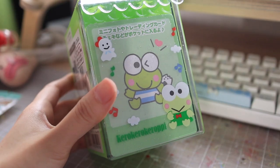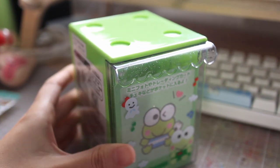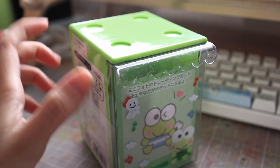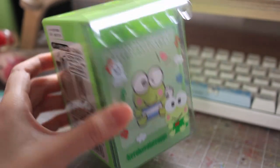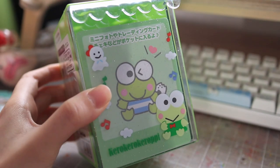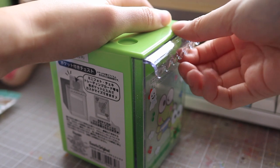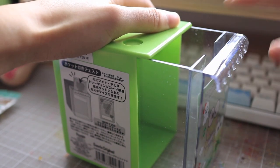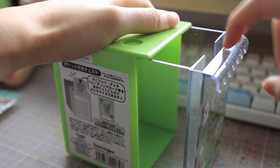The next thing I got was this stackable storage unit. I only got one though, but if you get multiple, you can definitely stack them up on top of each other. They come in many different colors and different characters. I chose the green one because green is my favorite color and I love frogs. And the great thing about this storage unit is it has this compartment on the front here where you can store a card or a photo or anything you want to display on the front.